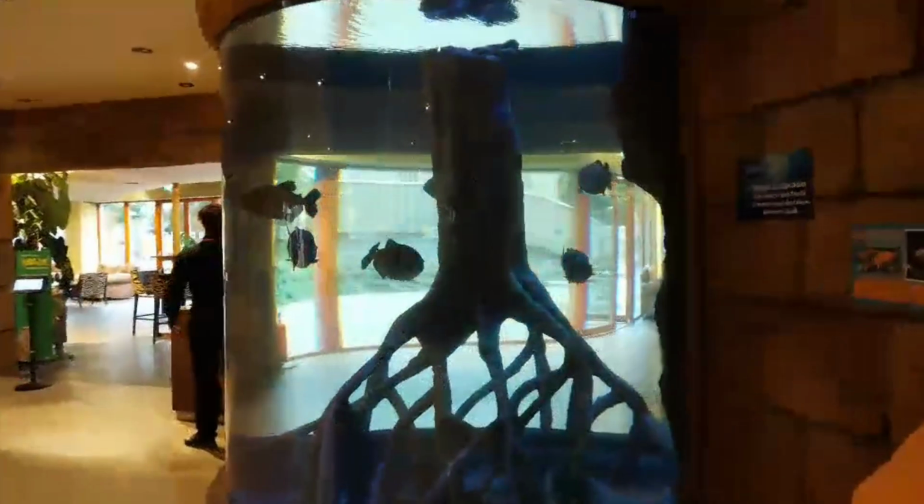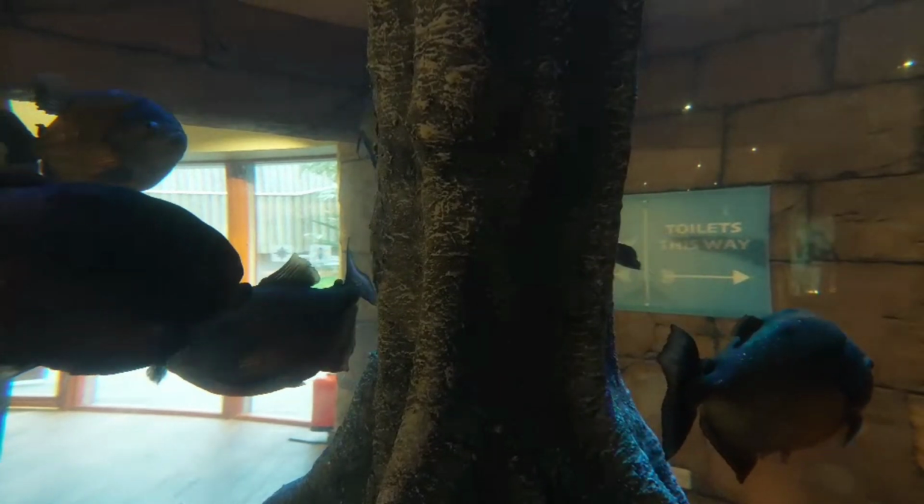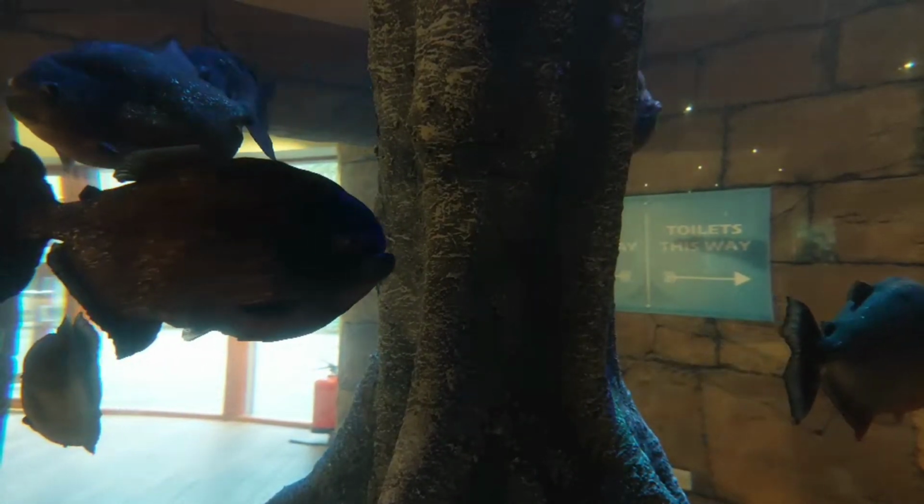And then they've got some cool fish in the tank at the side here. You've got some piranhas. Got the red belly piranhas out. Yep, there's a sign there. Red belly piranhas. And they are quite cool. Put the camera on the glass, you should be able to see them there. They're quite smart. Big teeth. Don't want to put your hands in there.